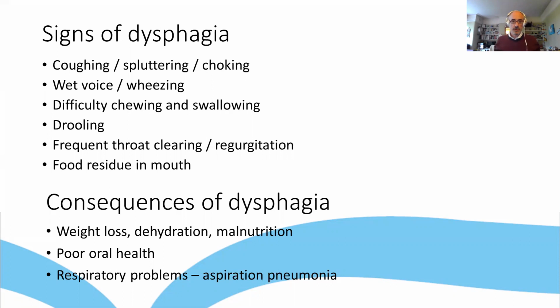And respiratory problems, and this really is the most dangerous aspect, if you like, of dysphagia, is aspiration pneumonia, which is where food and fluids can end up going into the lungs, down the wrong tube, so to speak, and that can have very serious consequences in terms of infection, and if left untreated, can actually go on to become a cause of death in some of our patients.